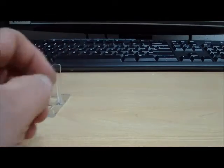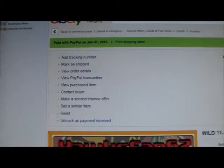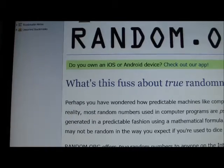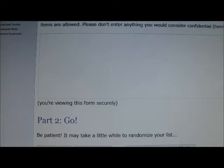All right, let me clear up some of these wrappers and spacers. And then to random.org we go. We got three cards to deal with. All right, move that on the side. Camera stand, and here we go. And we open up a window for random.org. And there it is. All right, let's open up a list randomizer. And there that is. Just trying to get everything so everyone can see.